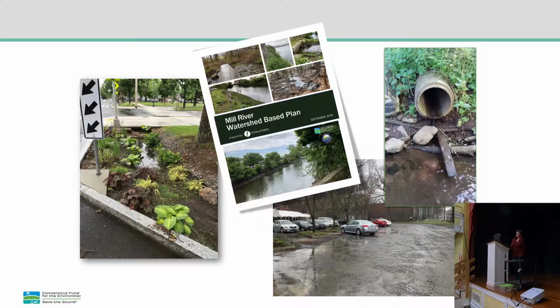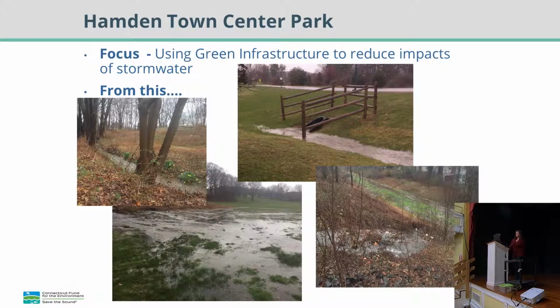So the watershed plan was focused on non-point source pollution, but we've also been looking at projects within the plan: how can we make sure that they're highly visible, that there's a lot of opportunities to engage not just volunteer groups, but have it be something that people see on a regular basis and learn about. So we've included 10 projects in the watershed plan looking at addressing these issues.